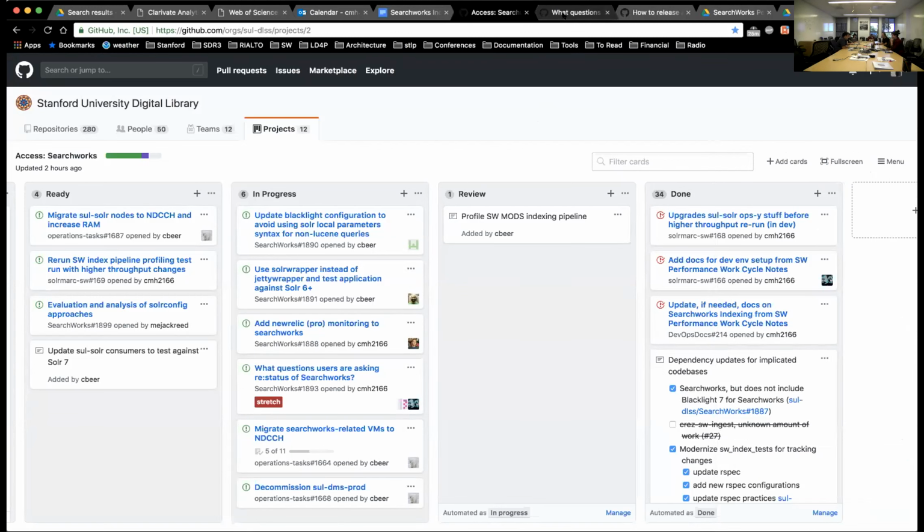There's a couple of things going on there where we saw some data drops when we go from the Foresight, which is the old VM farm, but we didn't see those data drops when it ran on the NDCCH data center. NDCCH stands for Northwest Data Center and Communication Hub. It's a different location, it's seismically better, and it's a newer farm. So we're in the process of migrating 30 some odd hosts over to see if performance of any of these will improve. So that's why we're about halfway through that list right now.